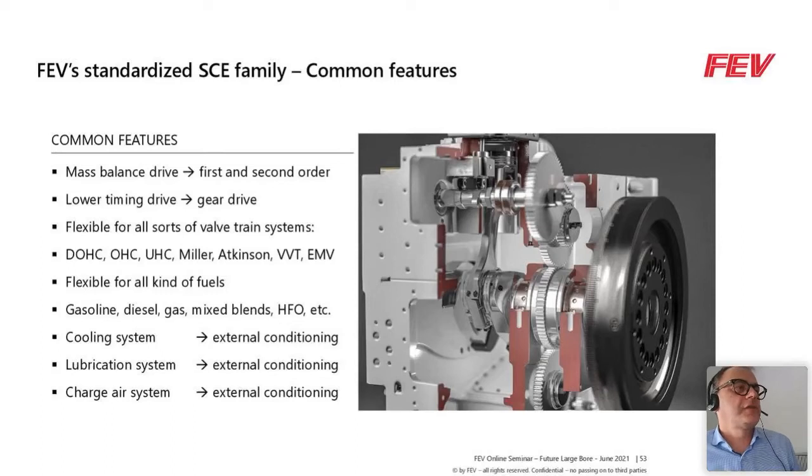Of course, a single-cylinder engine is very flexible on fuels. You can in the end run every kind of fuel. We also already have applications running on hydrogen, where we also developed the safety concept for this kind of operation. And of course, all these fuels which are known to us from the past and also which can be seen for the future.